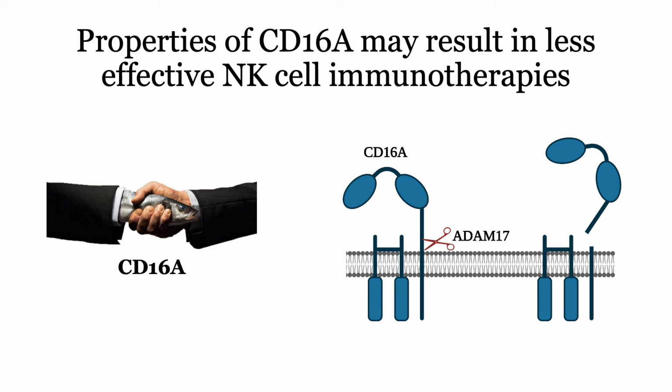CD16A has a few issues that may limit the effectiveness of NK cell immunotherapies. First, CD16A doesn't bind antibodies very strongly. You can think of the affinity of CD16A for antibodies like a weak handshake. Secondly, CD16A gets cut from the surface of the NK cell when the NK cell becomes activated. Since our goal with NK cell immunotherapies is to activate the NK cell, this poses a big problem.